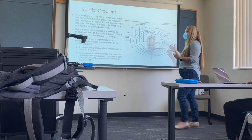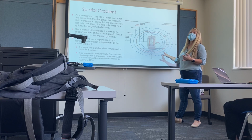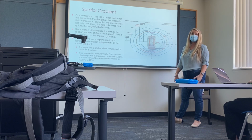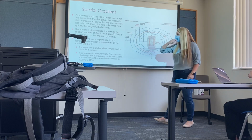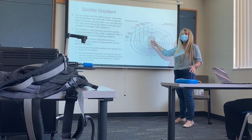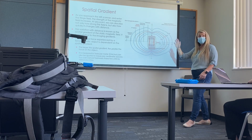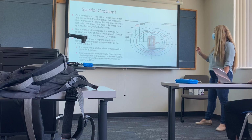So every system manufacturer is going to have a spatial gradient map. So you can see where in the room the magnetic field is whatever potential strength that maybe you're trying to avoid. The variation with distance is known as the spatial gradient. The closer you get, and we've already talked about this, the stronger the field you will experience. The farther away from the center of the magnet, the weaker the field you will experience.